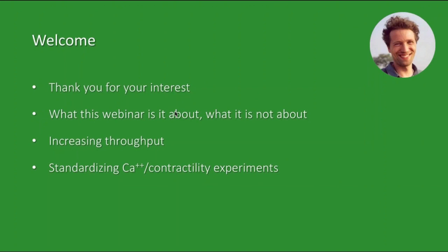What the webinar is about is how we developed a system where we think we can greatly increase the throughput of calcium contractility research. I think that is going to be a great help in standardizing calcium contractility experiments, which I think everybody who is involved in these experiments understands the importance of.